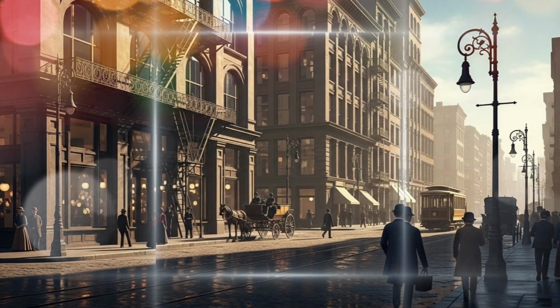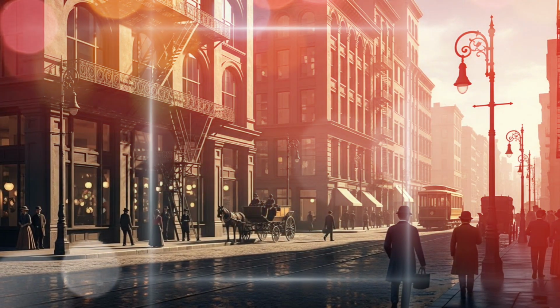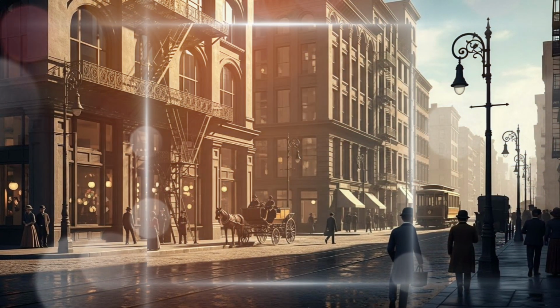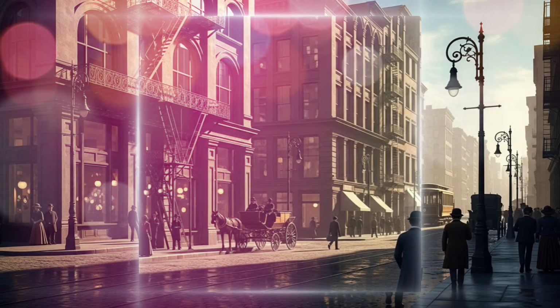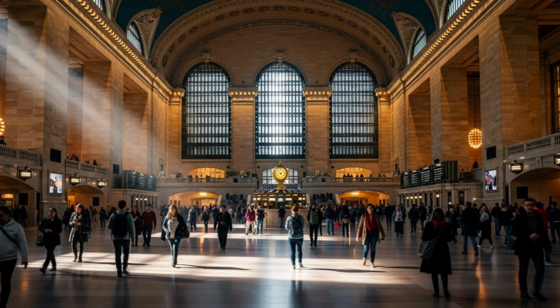Post-World War II modernism stripped away ornament for glass and steel purity. The Seagram Building, 1958, Lever House, and UN headquarters embodied the international style. Clean lines, functional beauty, plazas opening the city to light.